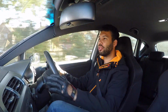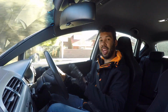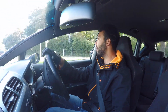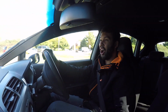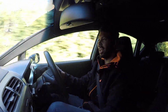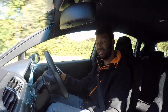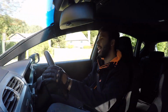As well as the fruity exhaust, I have an engine that has been tinkered with. So this is running a stage 1 AMD tuning map, and yes, it's pretty potent. Now, out of the factory, this car would have produced 240 horsepower along with 300 newton meters of torque. However, this car was actually pushing 264 horsepower from stock. So yeah, already this car was more potent to begin with. However, it's now pushing out 326 horsepower along with, I think it's 456 newton meters of torque. And this power is fed to the front wheels via a 6-speed manual gearbox.